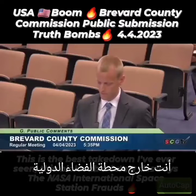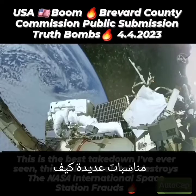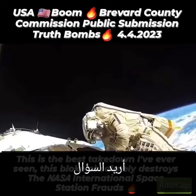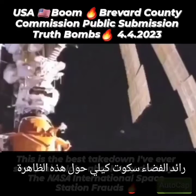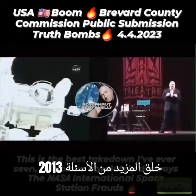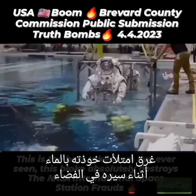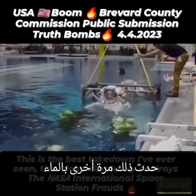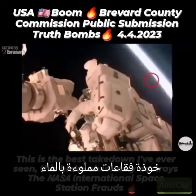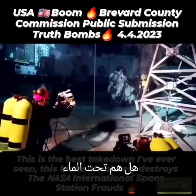Outside the International Space Station, during spacewalks, air bubbles have been recorded on numerous occasions. How is it possible for air bubbles to be present in the vacuum of space? I once questioned astronaut Scott Kelly about this phenomenon. His body language and answers only created more questions. In 2013, astronaut Luca Parmitano nearly drowned during a spacewalk when his helmet filled with water. This happened again just last year. Air bubbles, helmets filling with water, and drowning. Are they in space or are they underwater?